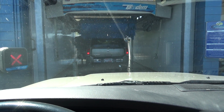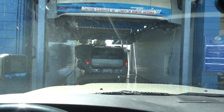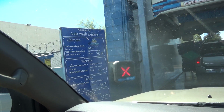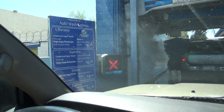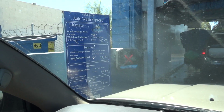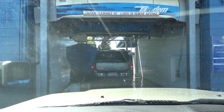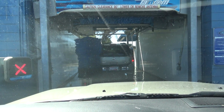Hello guys, guess what? That's right, we're going to a car wash today. This is at the other Autowash Express on 1st Avenue, but this one is on 1st and Roger here in Tucson. And since I'm on a budget, we're getting the $3 car wash today. I know it's a big disappointment for you all, but I'm on a really strict budget as of now.